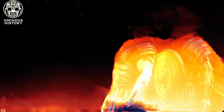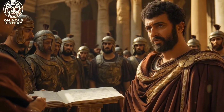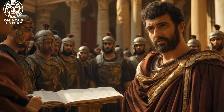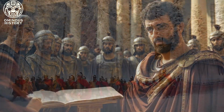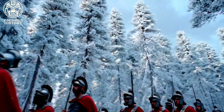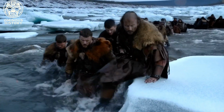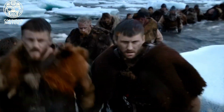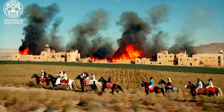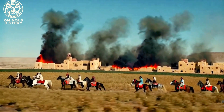Legio II Parthica, the mobile strike force. In the early 3rd century CE, Emperor Septimius Severus faced a crisis. Traditional legions, stationed for decades along quiet frontiers, had grown sluggish in both discipline and deployment. When Germanic tribes breached the Rhine and Danube lines around 194 CE, and the Parthians menaced the eastern frontier, Rome's defenses proved too cumbersome. Severus's response was unprecedented.